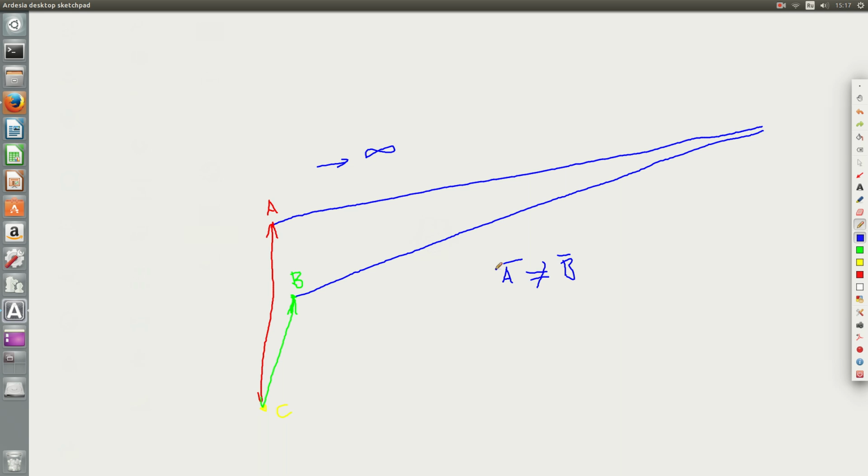Now if you look at infinity, you will see vectors A and B going out to infinity. We are looking at these two points A and B going all the way that way, and you will see that relative to C, the vector A with its direction will actually tend to vector B.